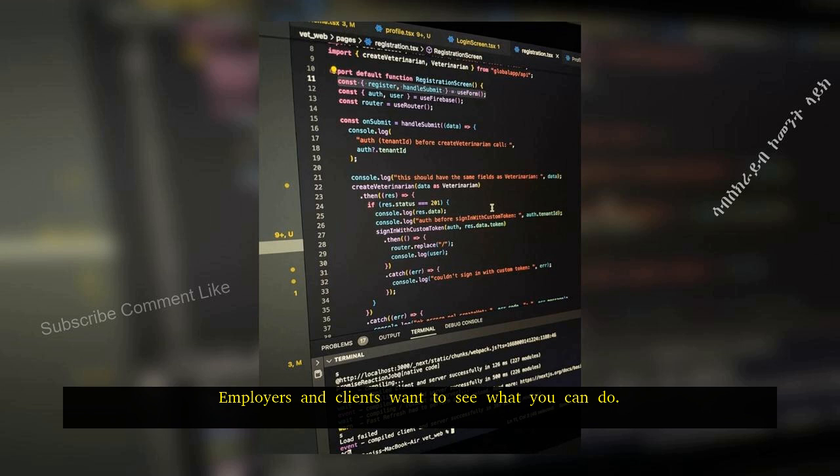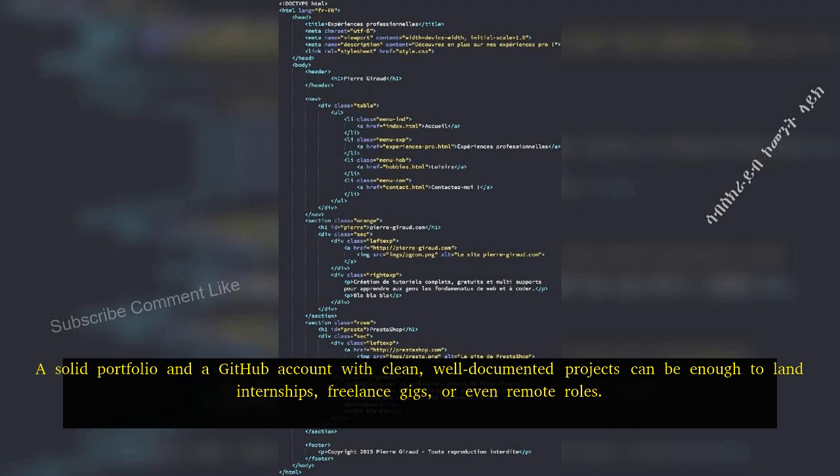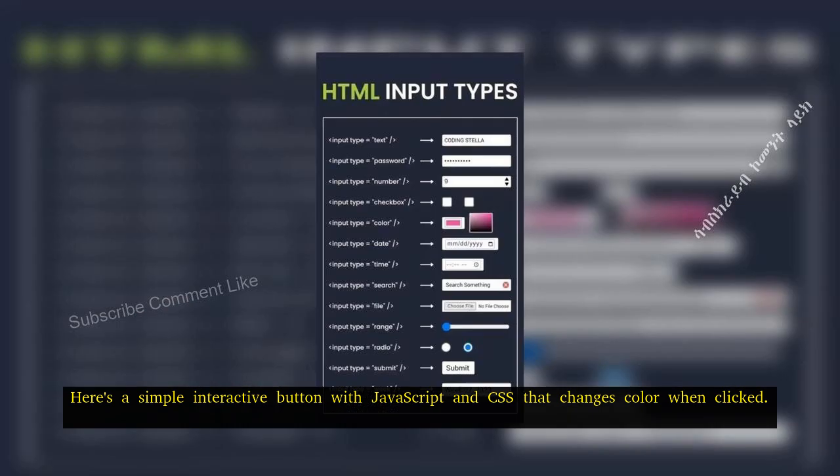Employers and clients want to see what you can do. A solid portfolio and a GitHub account with clean, well-documented projects can be enough to land internships, freelance gigs, or even remote roles. Working example: JavaScript and CSS in action. Here's a simple interactive button with JavaScript and CSS that changes color when clicked.